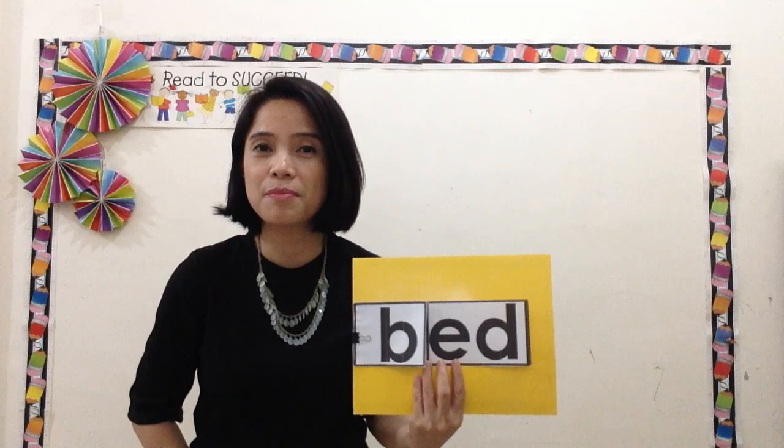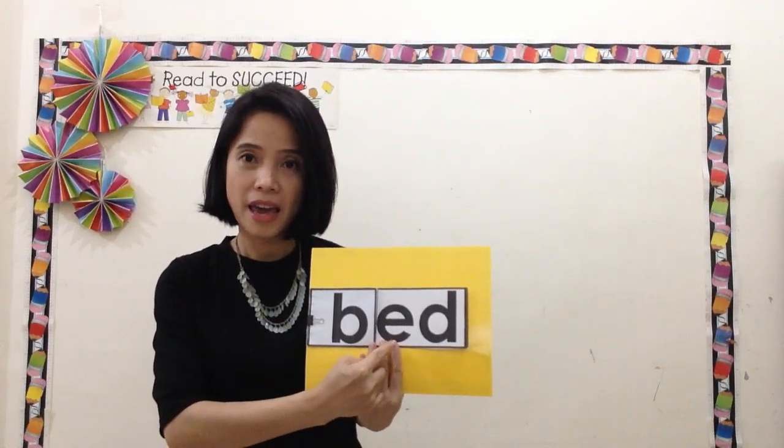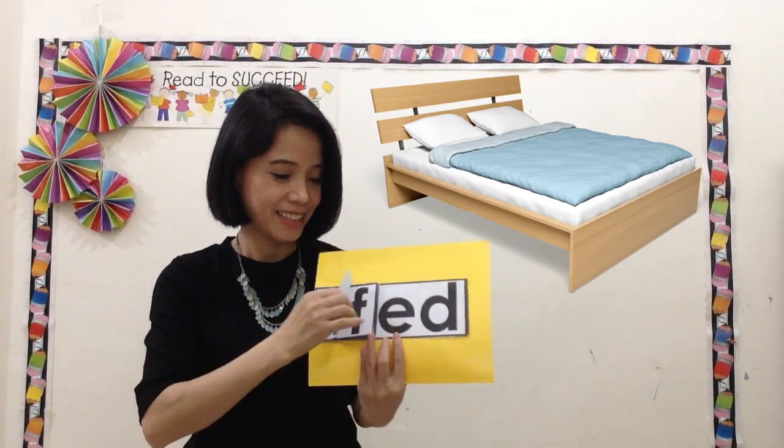More practice using our flip book. Blend the sounds with Teacher Lorie. Ready? B, ed. B, ed. What is the word? Bed. Okay, next one.